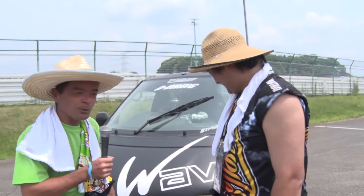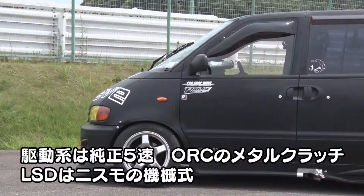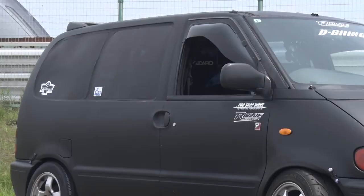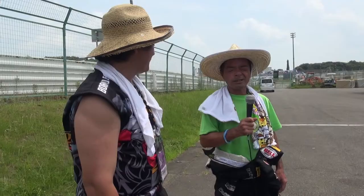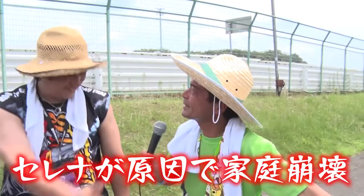I attached the turbo. Why did you choose this van? Originally, it was a van to carry a motorcycle. I bought it as a motorcycle carrier. I wanted to do it while I was watching drifting. I decided to try it because it's manual and an LSD is attachable. Normally, healthy people ride a passenger car. How heavy is the car weight? The current weight of the car is 1,300 kilograms. It's not that heavy. Doesn't your family say anything about this? I got divorced because of that. Really? Because of this? But that's good. I hope you enjoy yourself.